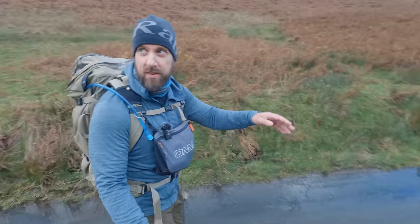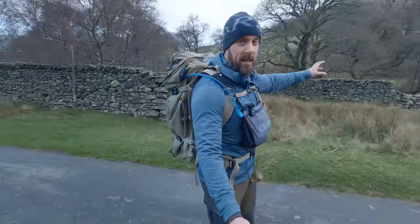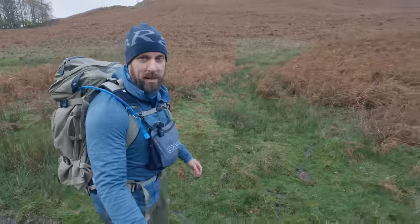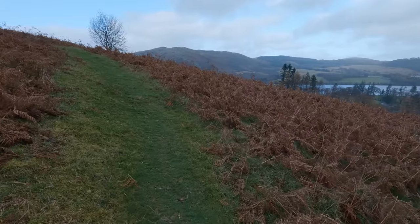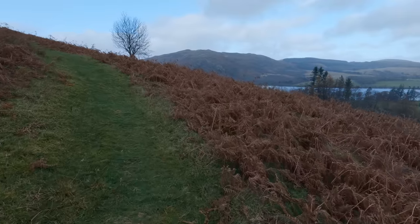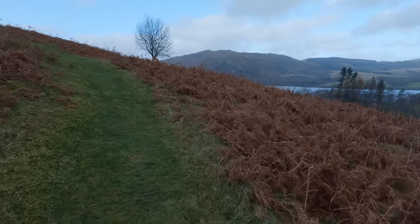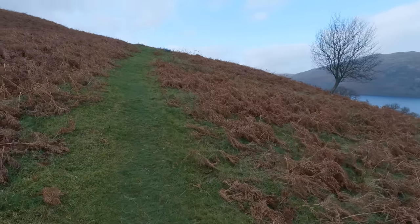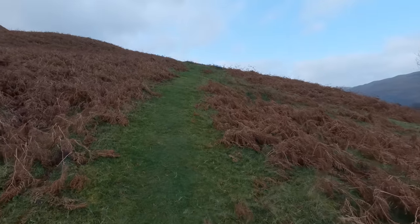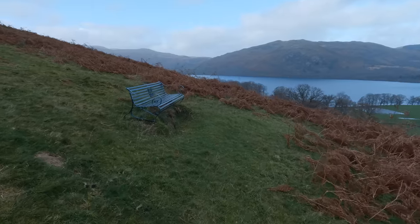I kind of feel like I've lost everything. Well, I did. I mean, that's Hallin Fell there, look. Lost all the height. Yeah, it's time to gain it back. Well, that's nice. The views are starting to open up again. Ullswater, and directly in front is Galbarrow. Nice little bench up here. This would be a lovely spot to sit and contemplate life, wouldn't it? Let's have a look, see what it says.